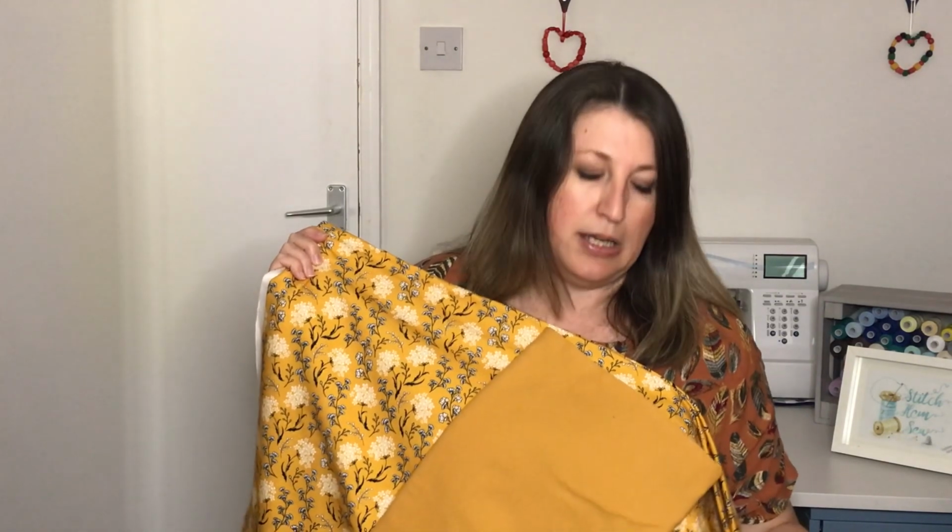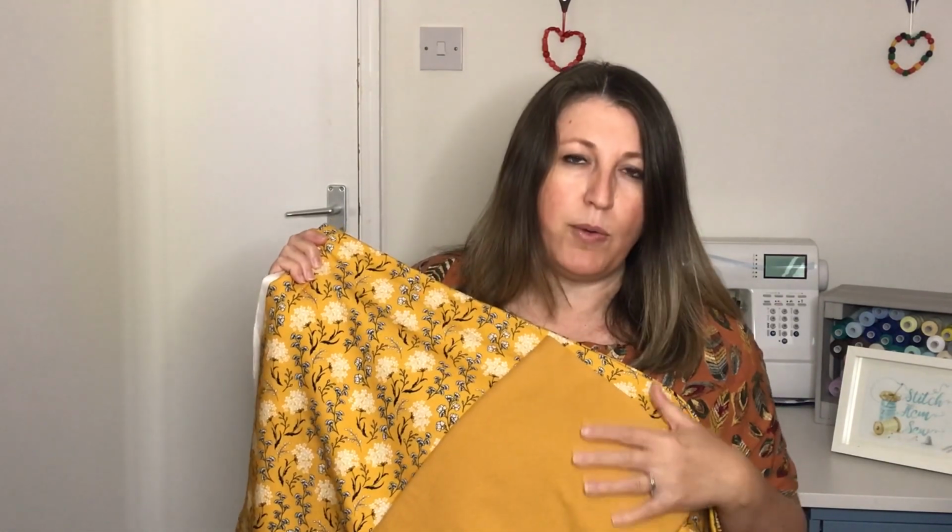I'm really looking forward to this one. I need to get the fabric washed, and I'm hoping that I might get this one sewn up this week, so I'm really, really excited about it.